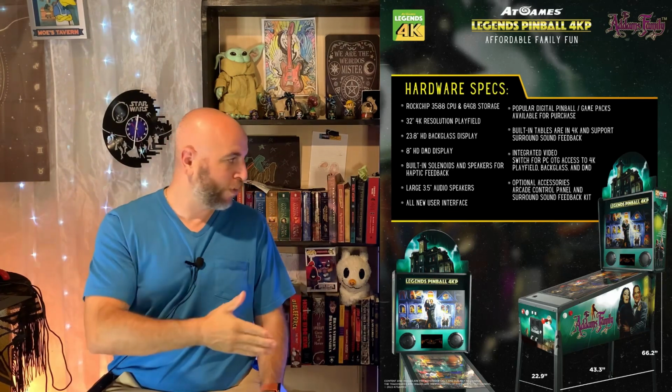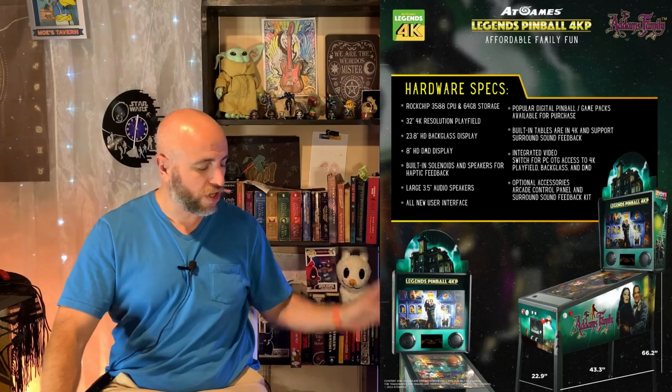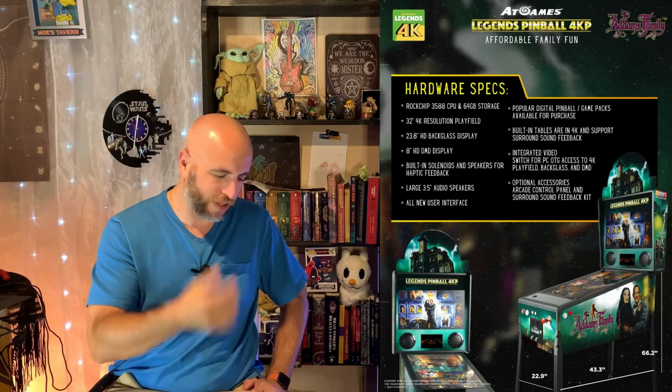This new version has 3 video inputs. One for the playfield, one for the back glass, one for the DMD. That makes life so much easier. You don't have to install anything additional. That stuff is there. So far, it looks like the only thing that's a possible install is if you're going to add additional surround sound feedback. I believe this cabinet has 2 exciters built into it. Standard surround sound feedback has 4 around plus a bass shaker.